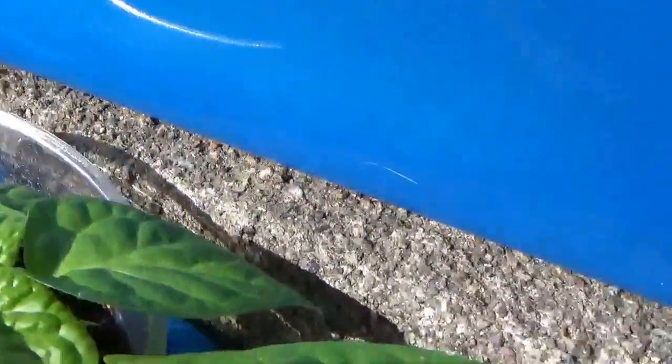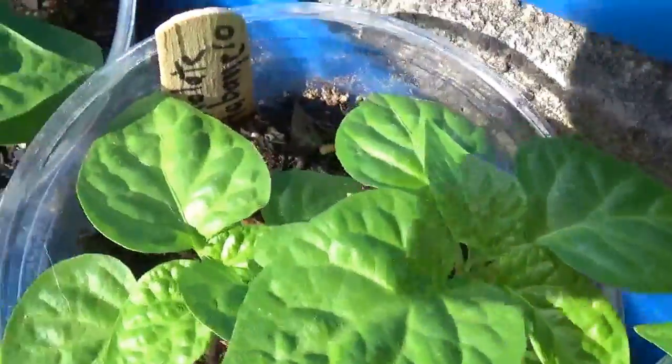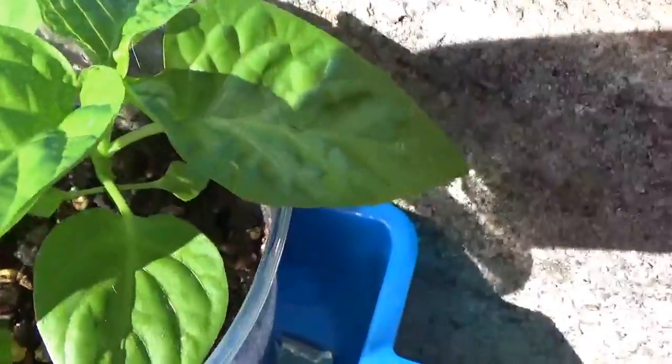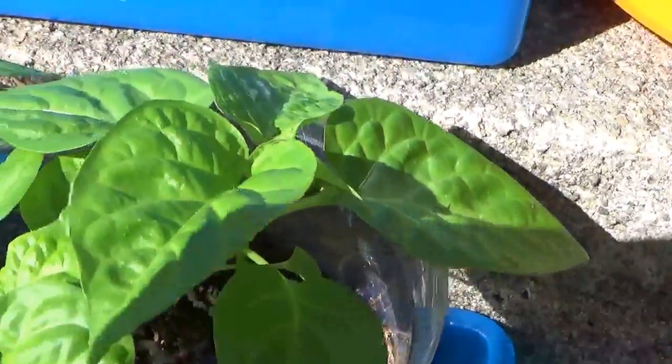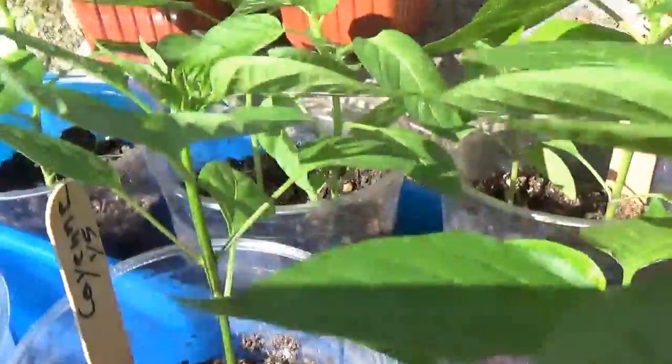This one is labeled chocolate habanero right here. So I think all of these are chocolate habaneros. They're doing really nice. They're not growing tall, but they're nice and healthy. And in these cups, I can see the roots reaching almost all the way down to the bottom. This is a cayenne.